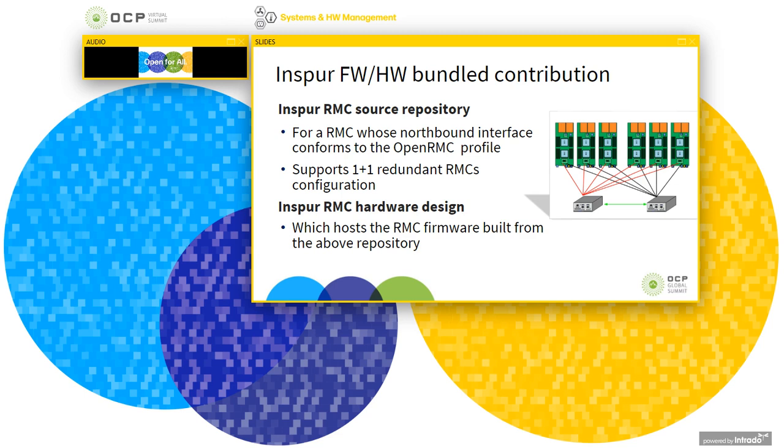And I think the coming effort is the implementation of the OpenRMC Northbound API Spec v1.0. All the implementation will conform to this new spec, and all the profile execution is being performed. Once all this is finished and passes all the validator testing, the new package will be contributed as well. So that's pretty much about it for firmware, hardware, and bundle contributions. I would like to give it back to John. Thank you.